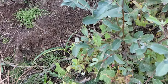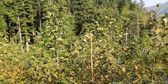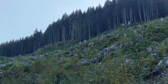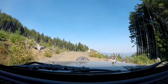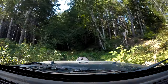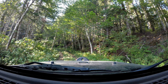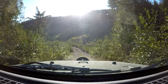I do see signs of foraging, nibbling. There's been devastated by an elk. Smells awesome out here. Probably better walked, eh? Yeah, this is a gorgeous area.